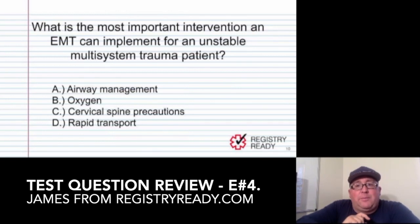When we talk about putting together correctly the answers to a question like this, it's important that we're clear on the fact that we only provide care that's appropriate and consistent within the question. For example, A very specifically says airway management, although there's no portion of the question that stipulates there's an airway problem that needs to be managed. B, oxygen. There's nothing in the question that suggests that the patient requires oxygen. C, cervical spine precautions. Again, there's nothing that suggests that the unstable multi-system trauma patient requires cervical spine precautions. There's simply not enough information in the question to be able to answer A, B, or C.